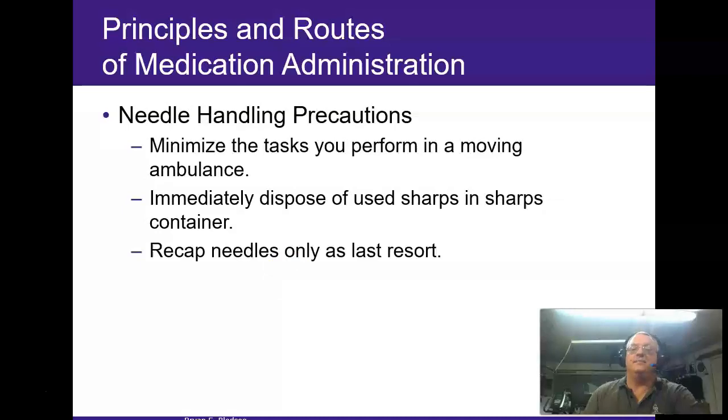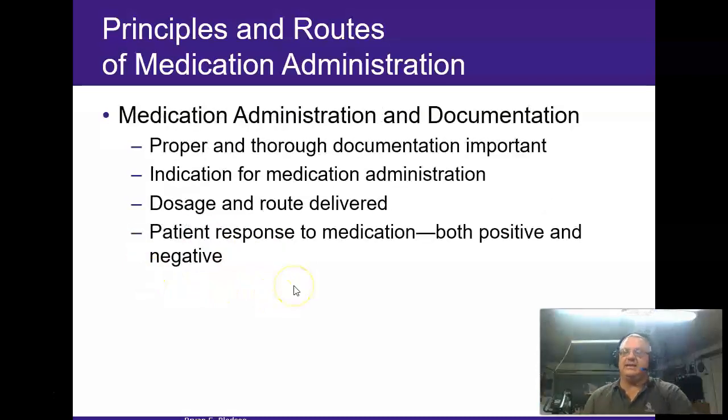Okay. Remember, needles go in the sharps box. The days of recapping a needle shouldn't be happening, especially if it's gone into a patient. It really doesn't need to happen. You recap a needle only as a last resort. Guys, we have sharps shuttles for this. We have the tools and techniques. Recapping a needle is dangerous. You have the chance of poking yourself. Let's not do that, okay?